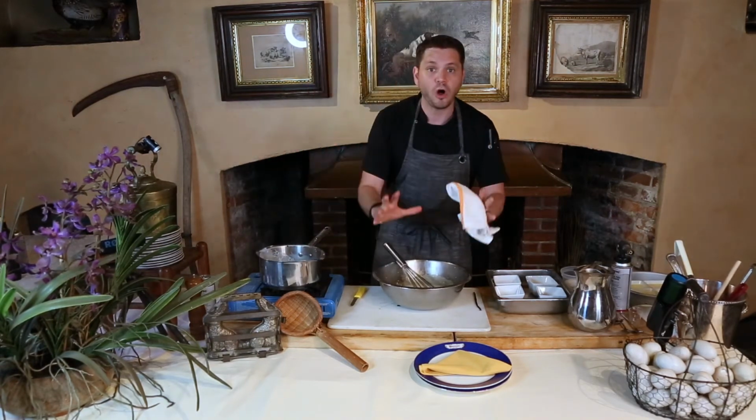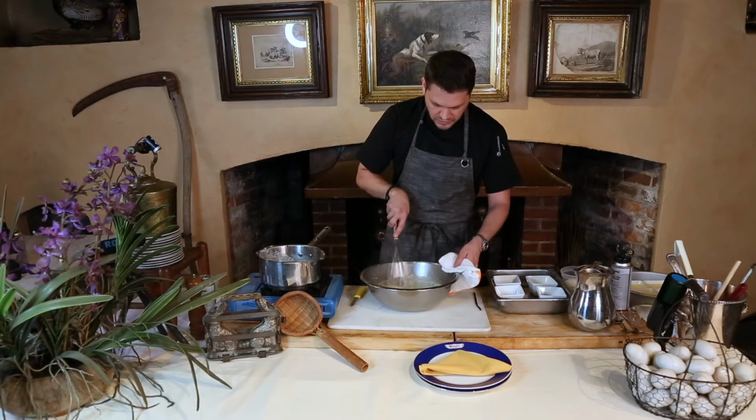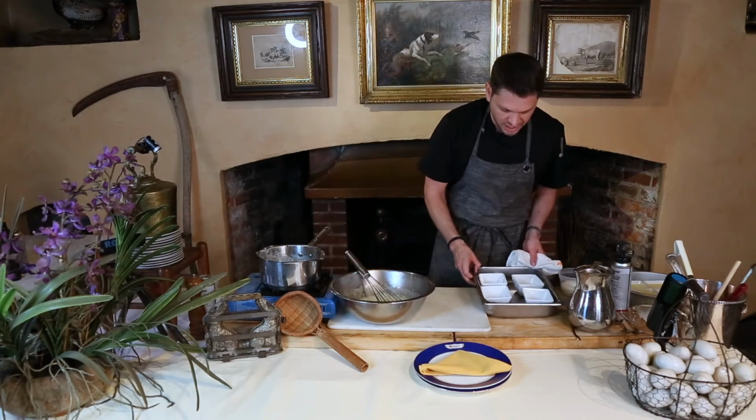Again, you just don't want to dump all that hot milk mixture right into your eggs right away, because you can very easily risk curdling your egg yolks. Now, once we're at this point, man, look how simple this is. Let's go ahead and get this ready to go into the oven.